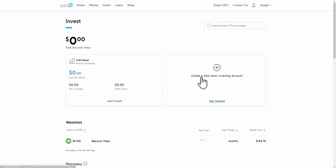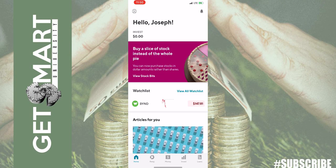And just like if you want to create a new auto investing account, then you could do that. But here you can see, like I said, it's pretty simple. And I think it's really cool the way that they are setting their system up. And they also have an app that kind of reflects that. So here we are just looking at the app right now, and you can see the app has a fairly simple screen, similar to what it is on the desktop. It's fairly simple to use, not difficult to use.